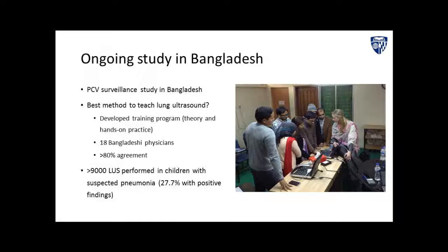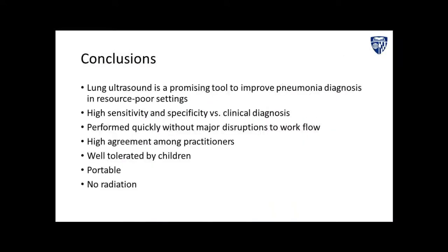Here we focus a good amount on what's the best method to teach ultrasound. We had an opportunity to expand on our teaching program that we had worked on in Peru, and worked on teaching 18 Bangladeshi physicians, getting to at least over 80% agreement among them. We've just finished the study over this 2.5-year period of data collection. We have close to 9,000 lung ultrasounds performed, and about 27% of them had positive findings. There's a wealth of information here. We have information on chest X-ray as well, and we're in the midst of analyzing these data.